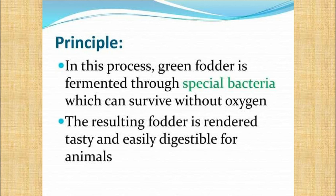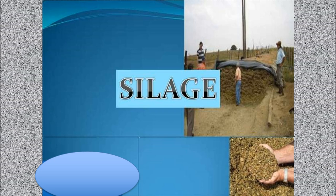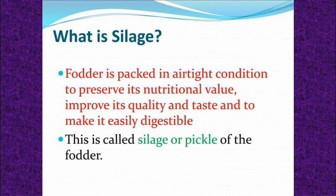Silage making is one of the nutritional feed factors. It is made from the grass which is already available in the farm, and also some different materials. So, what is silage? It is fodder packed in airtight condition. It is put in airtight condition to preserve its nutritional value, improve its quality and taste, and make it easily digestible to the cattle. So this is called silage, or the pickle of the fodder.